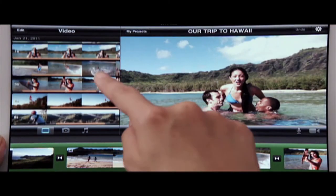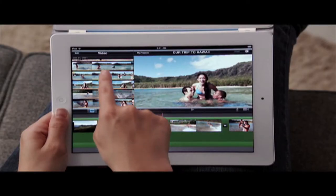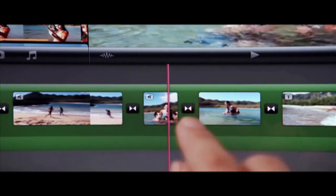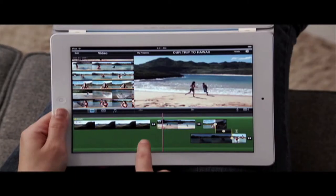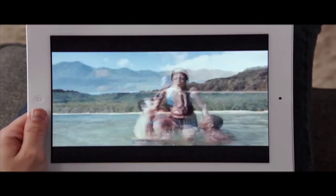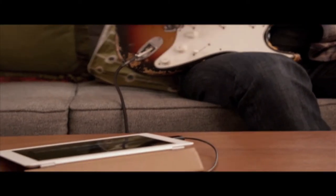With the random back camera, iMovie on the iPad looks better than the one on the Mac. Hell, anything looks better than iMovie on the Mac. At the end, movies look pretty damn good. Six Flags is an absolute blast.